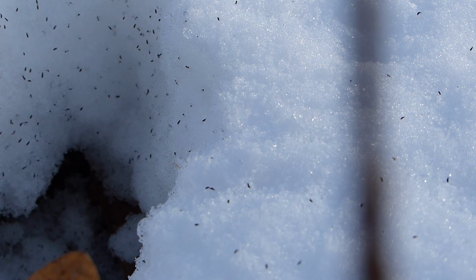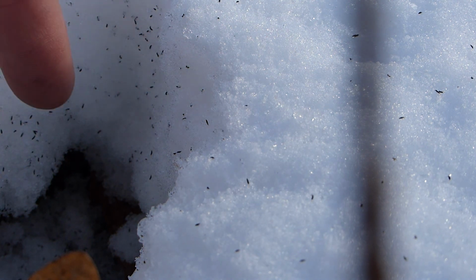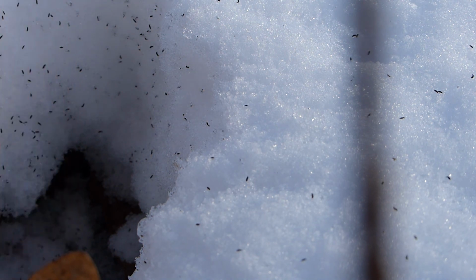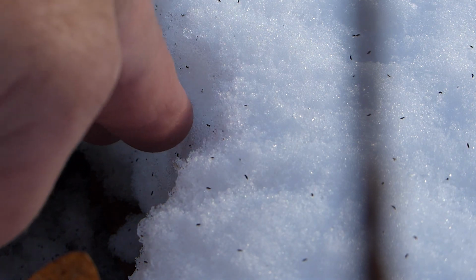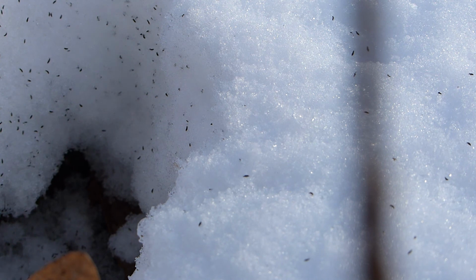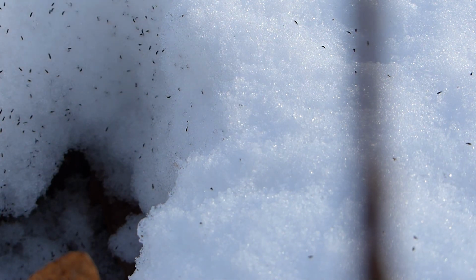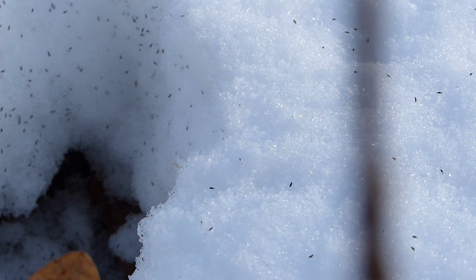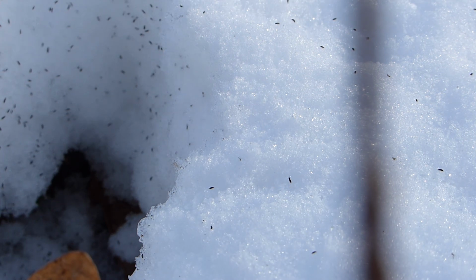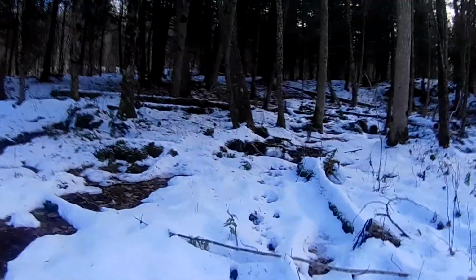It's really neat. So what we have here is a deer track. So the deer track's here. But there's also superimposed on the deer track right here is a wolf track. But these little springtails, they're jumping all over the place. They're always around when it's about 0 degrees or so. Much colder than that, they're not around. But these guys love the snow. They're quite fascinating.